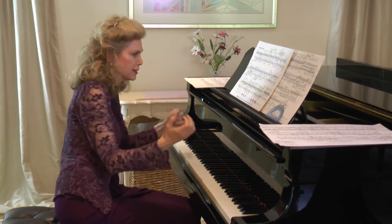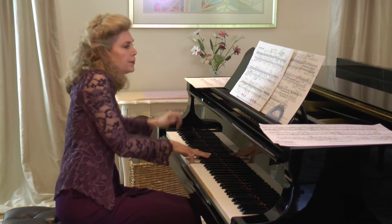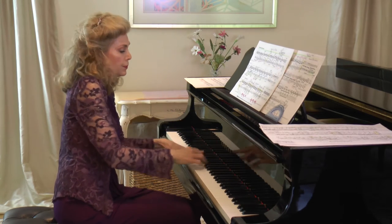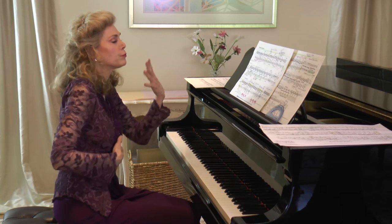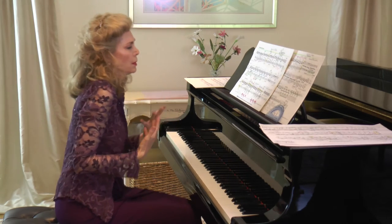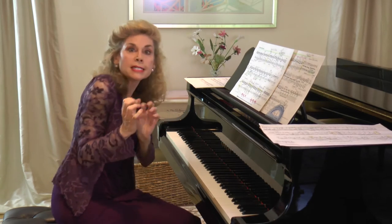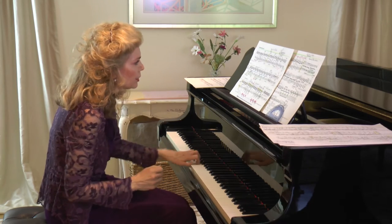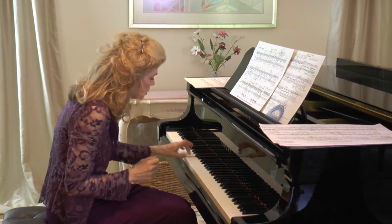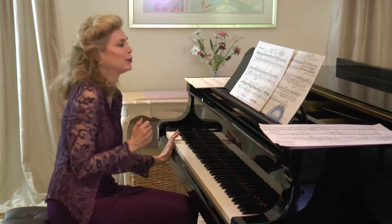Repeats the whole idea down a step. Tenor. Beautiful. It's a moment of real lyricism. And then, right back, sneaks in. This is all the white keys again here. Descending five finger pattern at the end there.